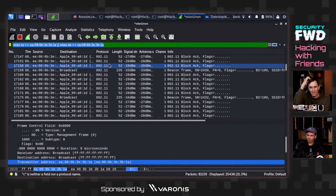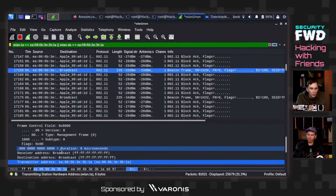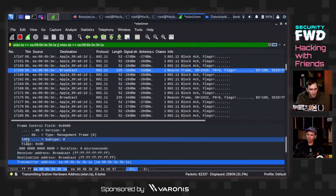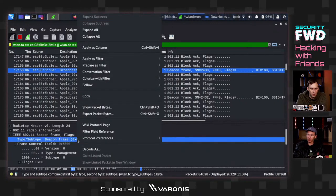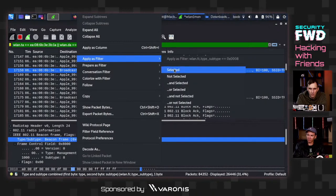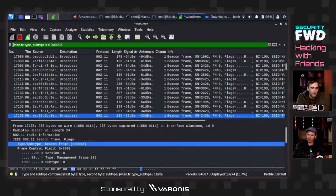So let's say I don't want to see beacon frames anymore. Frankly, they were helpful at first, but we need to get rid of these. So how do we get rid of something? Well, there's a couple different things we can do. Typically, I like to identify this by any identifier, like beacon frame. There we go. Right mouse click this, apply as filter, selected. Then we've got a new filter for beacon frames. But that's not what we want.